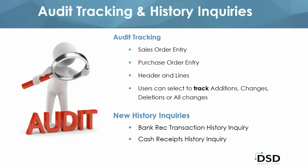And then we also have two new history inquiries. One is bank rec transaction history inquiry, which is a very cool enhancement if you're doing bank reconciliation inside of Sage 100. One of the things with bank rec in Sage is when you perform your reconciliation process, when you're going through your bank statement and you select items to be cleared from the bank rec module, once you perform that, those records, those transactions are gone. You might have printed reports and saved copies of reports, but bank rec does not keep a history.